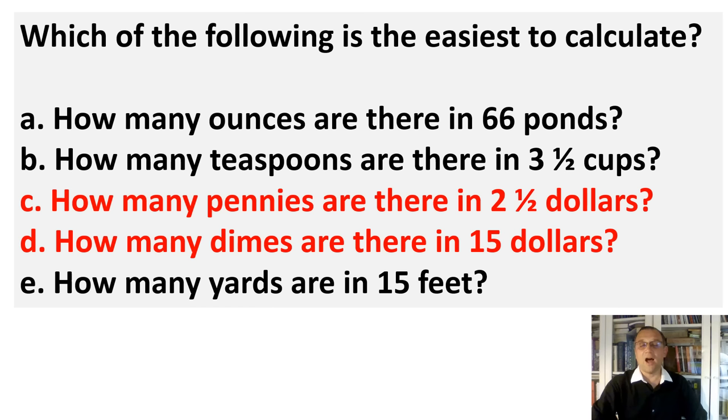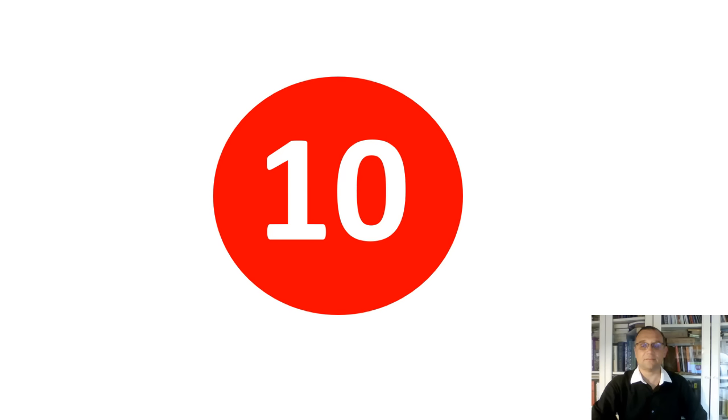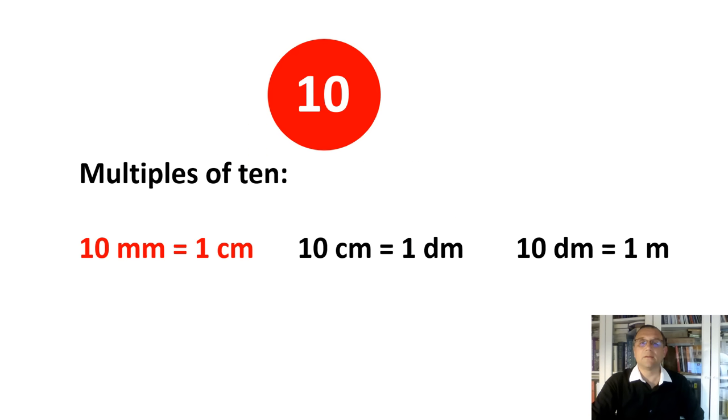You do not need a calculator to tell me how many pennies in $2.50. It is 250. Or you do not need a calculator to tell me how many dimes in $15. It is 150 dimes. Why are those questions the easiest to answer? Because it is based on multiples of 10. So we sort of use the metric system in the USA for a long time, whether we want to recognize this or not.